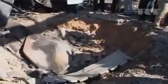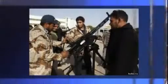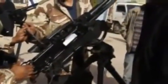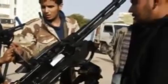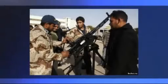And also, he really wouldn't need it because the rounds for it are very expensive and getting them delivered is a big problem. It'd be much cheaper and much easier to buy Chinese machine guns chambered for Soviet rounds. Oh, well, there we go. That's a Chinese heavy machine gun. But this picture is interesting not because of the machine gun itself, but because of the fact that the machine gun is again brand new, right from the plant, as well as the instructors who are teaching the Libyan fodder how to use the weapon.